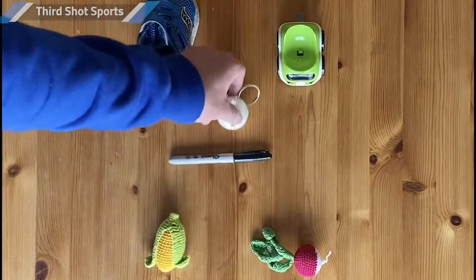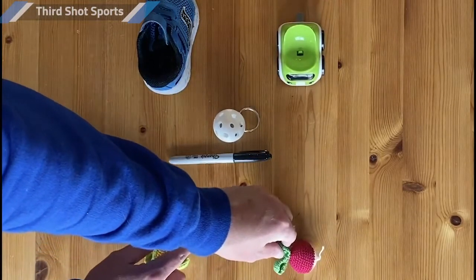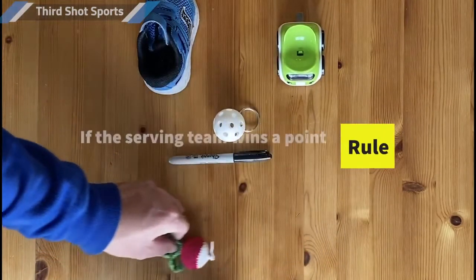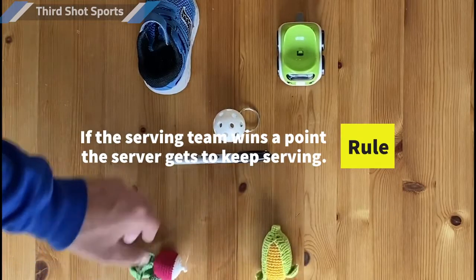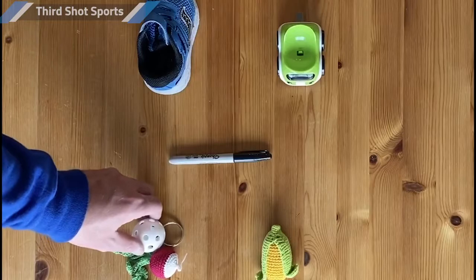And you'll see here that Truck puts the ball in the net. That's good for Radish and Corn. They're happy to win that rally. And because they were serving, they also earn a point. Now, when you win a rally when your team is serving, your reward is that you get to keep serving.